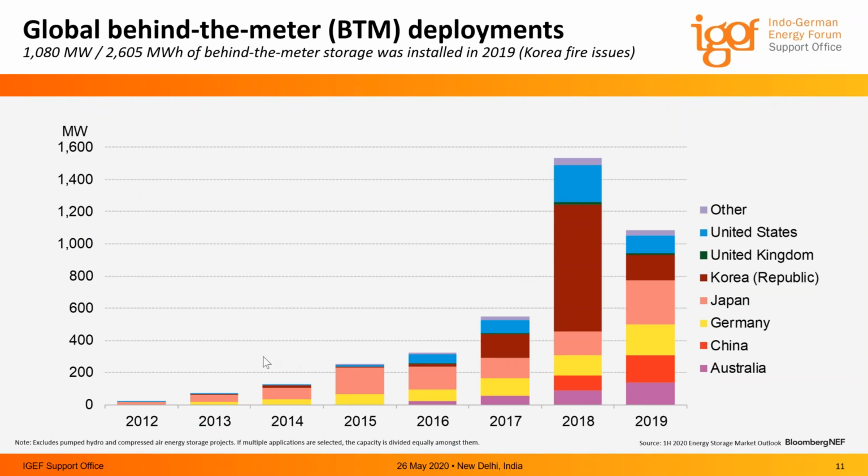Yeah, how the behind the meter market can be segmented. Actually, it's a few leading countries so far: United States, UK, Korea, Japan, Germany, China, and Australia. And one can actually see that all countries picked up, except Korea was very high in 2018 in the behind the meter storage market, and it really shrank enormously due to these fire issues.